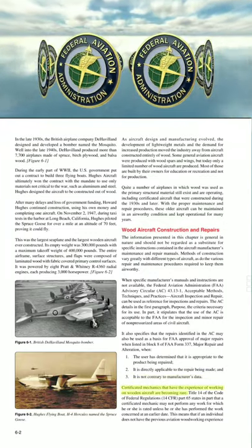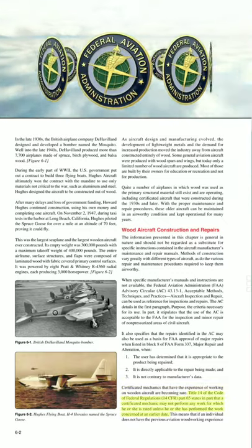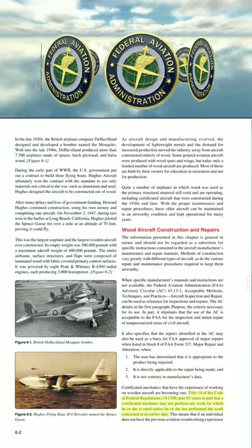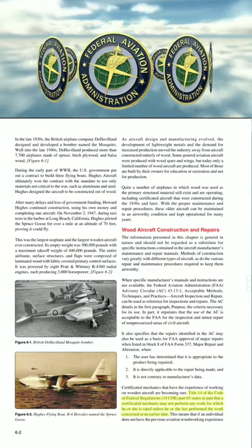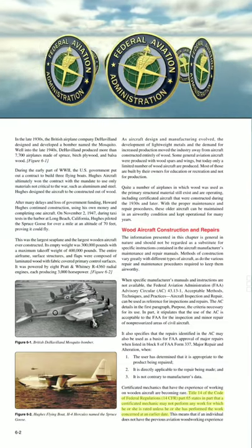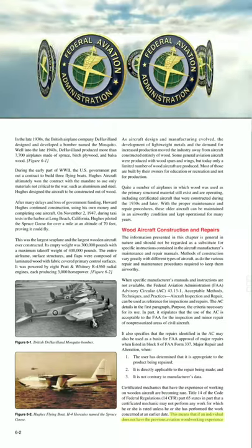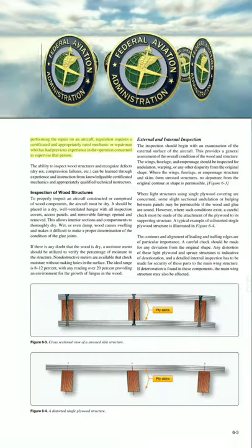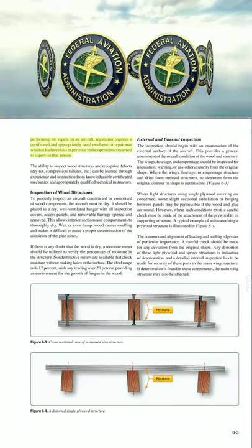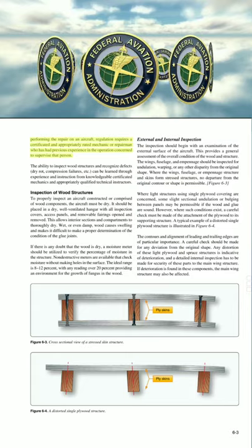Certificated mechanics that have the experience of working on wooden aircraft are becoming rare. Title 14 of the Code of Federal Regulations (14 CFR) Part 65 states, in part, that a certificated mechanic may not perform any work for which he or she is rated, unless he or she has performed the work concerned at an earlier date. This means that if an individual does not have the previous aviation woodworking experience performing the repair on an aircraft, regulation requires a certificated and appropriately rated mechanic or repairman who has had previous experience in the operation concerned to supervise that person.